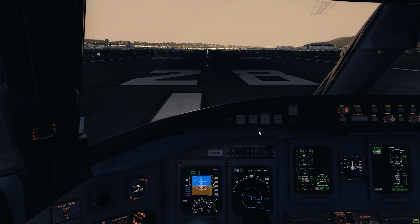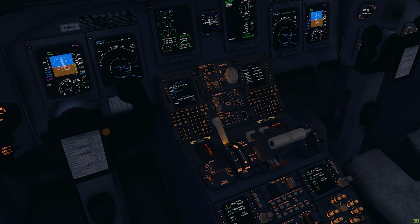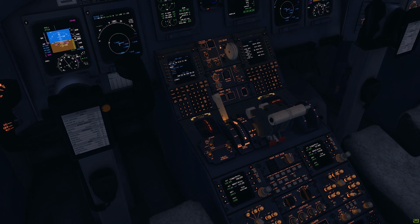So the big question is how much this thing costs. It costs 50 US dollars, and in my humble opinion, this thing really takes the cake when it comes to add-on prices. 50 US dollars for this level of detail, this level of simulation. $50 is well underrated, honestly.